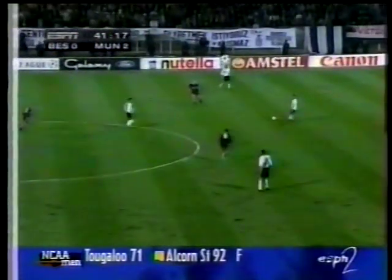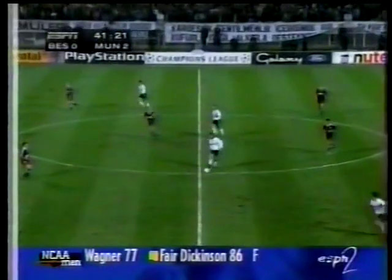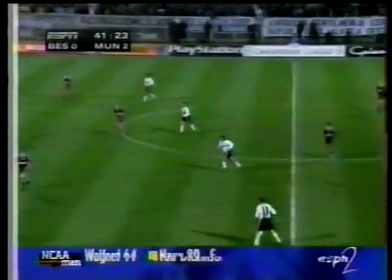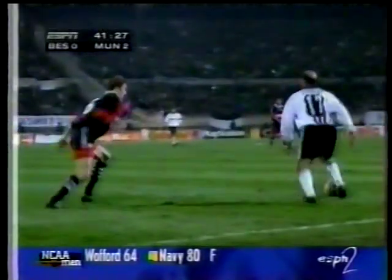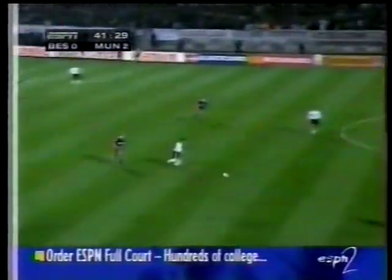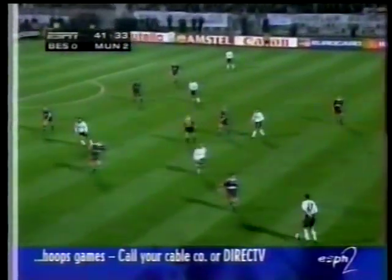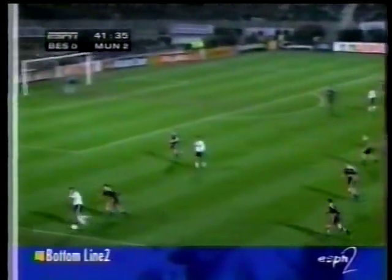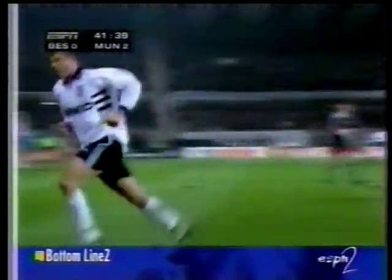Besiktas tonight also missed the services of Mehmet, who's out through a bout of flu. Munich are the sort of team that when you face them, you want really your best 11 out there. Yeah, to stand any chance, and when you're missing key players against a strong outfit like this, it's desperately hard for you.